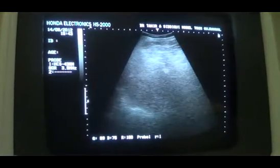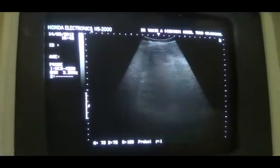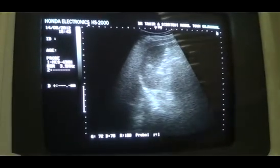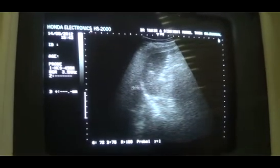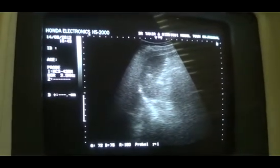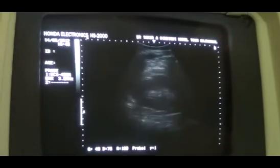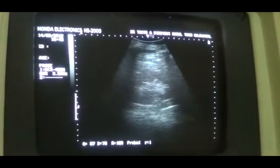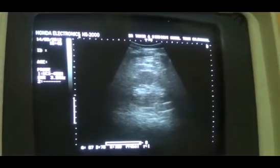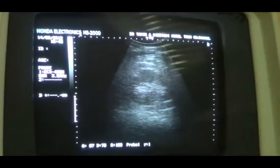Now this is the spleen with diaphragm. This is the left hemidiaphragm. No fluid, no pleural effusion, no subdiaphragmatic abscess. Spleen is normal in dimension. This is the left kidney. Kidney is okay.